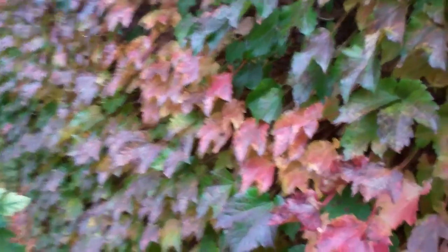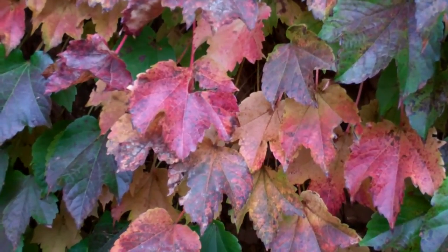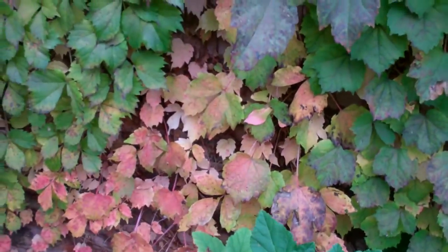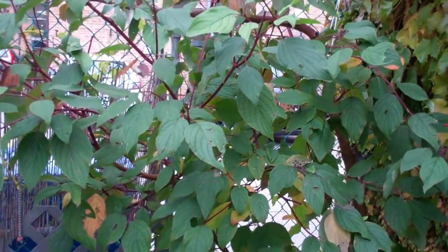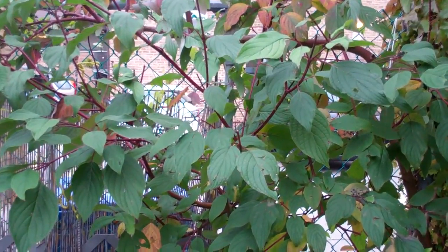Now you can see that a lot of things are turning and dying back, going dormant. Beautiful colors on these leaves. This is a Virginia creeper. I have to keep cutting it back because it creeps a lot. Yeah, it's pretty creepy. It's creeping all over. It would take over everything. Here's the dogwood that I really have to cut back pretty severely eventually. I grew it from a stick that was in a Christmas arrangement.